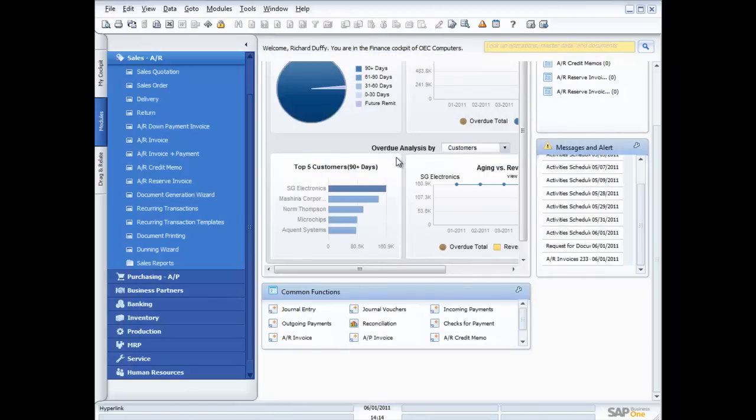Again, the main point I wanted to make was that we're delivering you flexibility. We're delivering you the ability to have a complete process, but we're not locking you into our definition of what your process should be. So let's look at a sales order, for example.